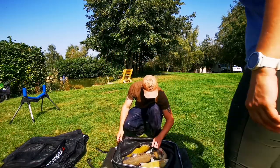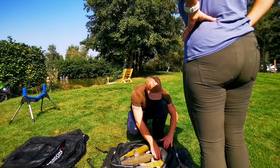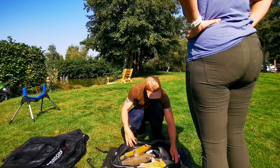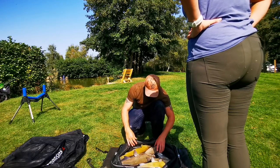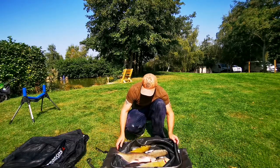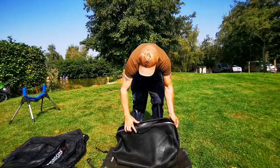Nice. This is Jen, the owner, coming in to have a look. Obviously she said the tench hadn't been showing up much, so she wanted to have a look. Yeah. Cool. Skimmer as well. There you go. Nice fish in there.